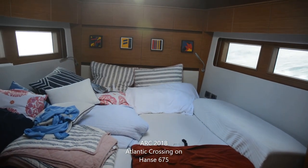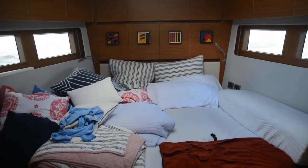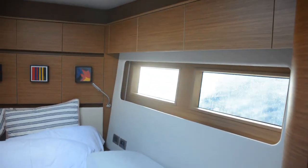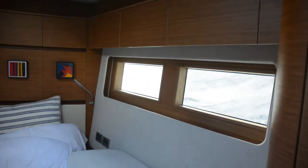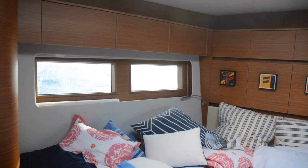Our second to last day, so I'll give you a tour of the boat. Here's my room, it's the forward cabin. We are under jib and one reef main. We're probably going 10 knots. It's not too loud. Okay to sleep in.